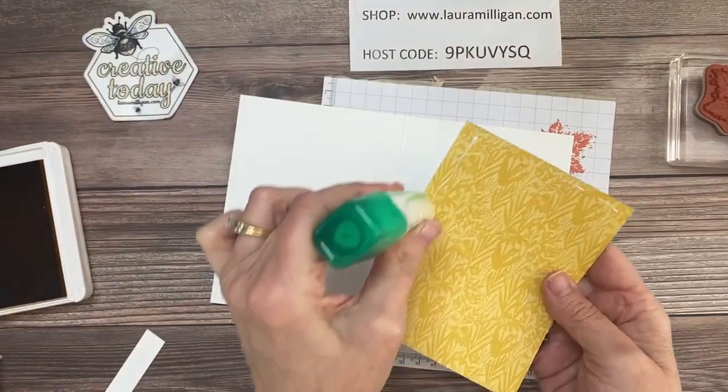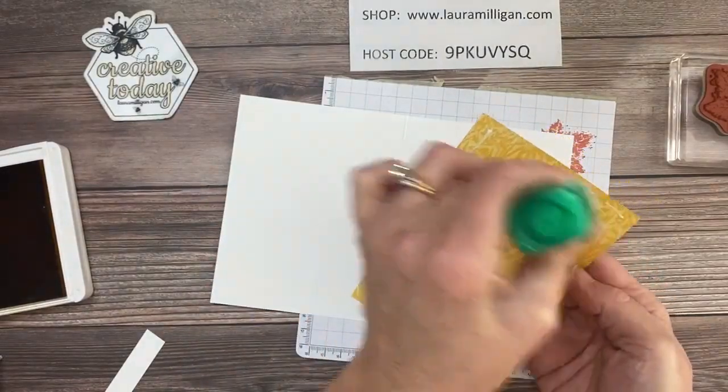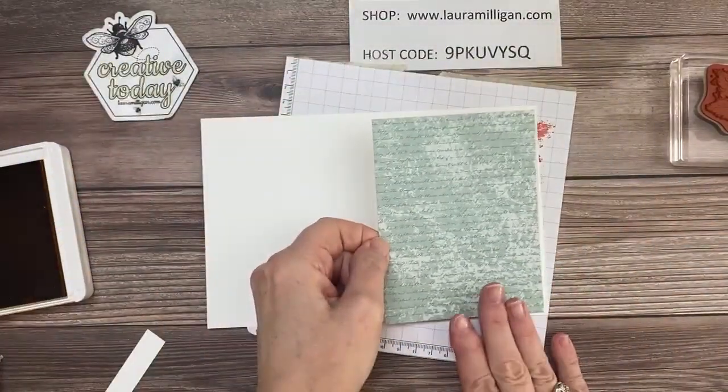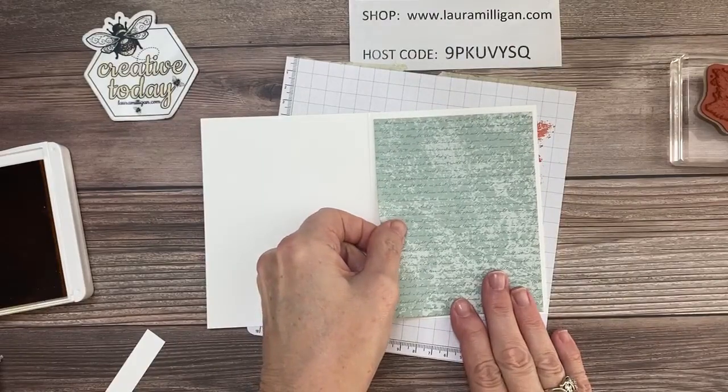You like the splatters? Wendy likes the splatters. I think it just softens, it's a subtle way to fill in some of that white or vanilla space. Okay, so I'm just going to center this on my panel.